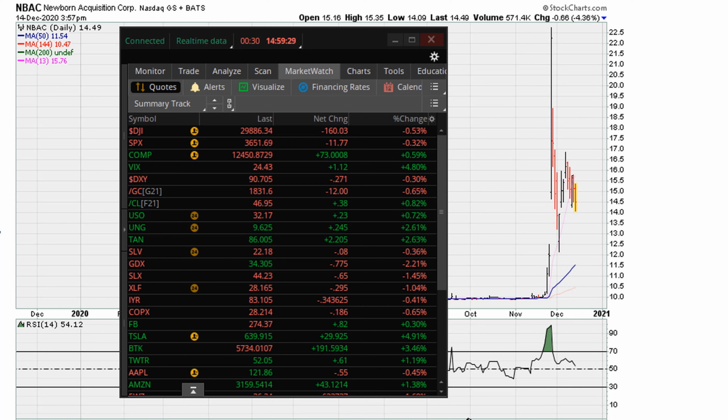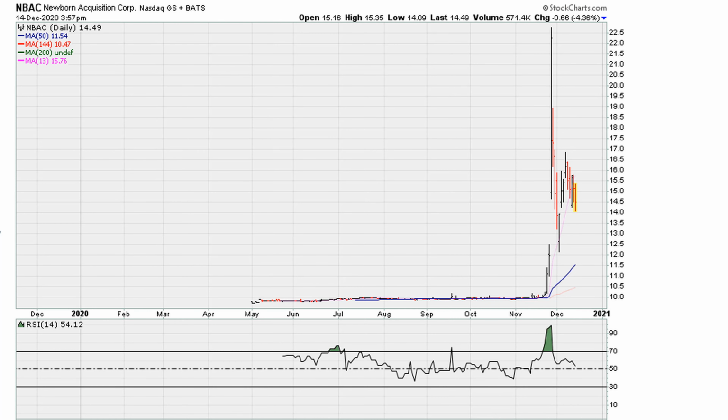Let's take a look at a stock that has done well over the last couple of weeks. In fact, we can say it's an IPO in a sense that it started trading this year, as you can see right there. But of interest is what to do when you see a stock explode in price, as we see here.